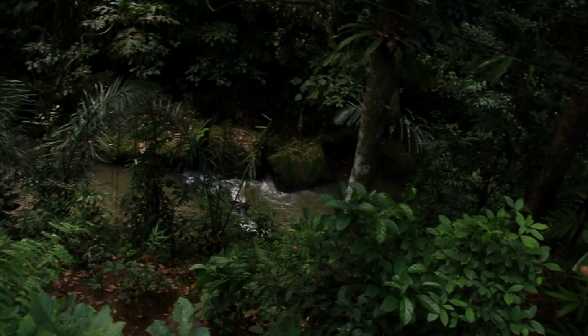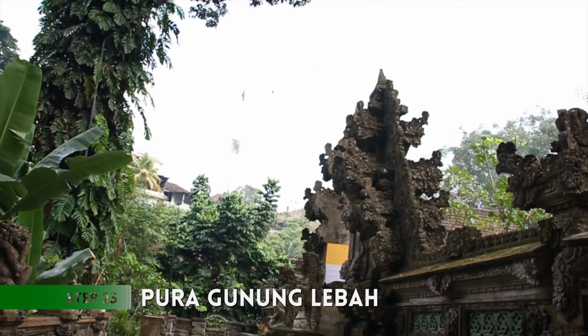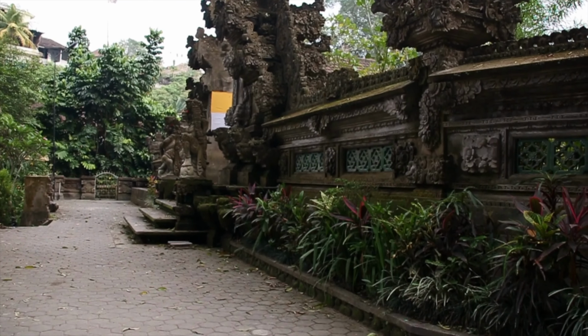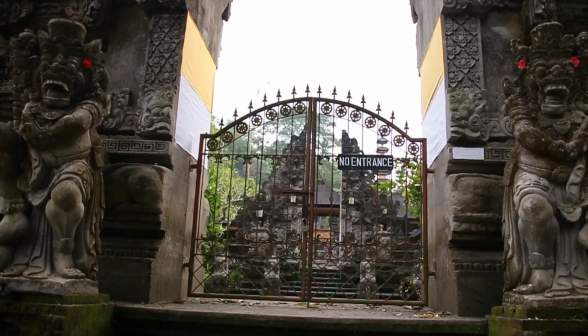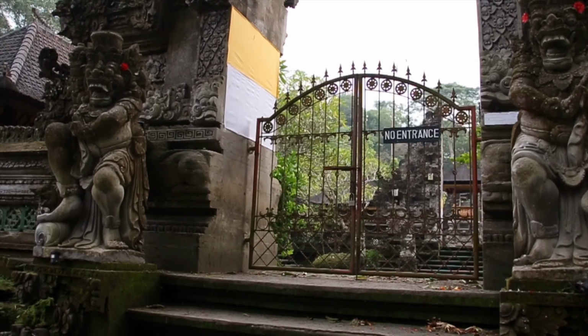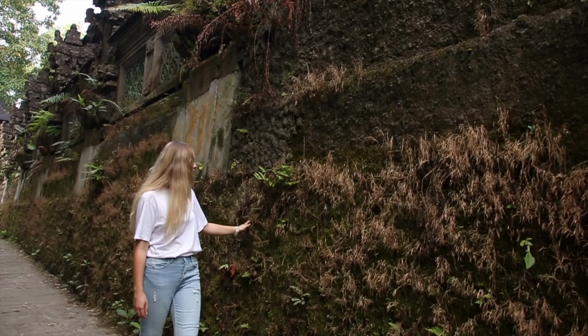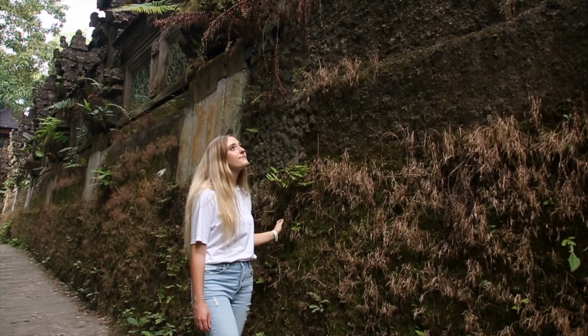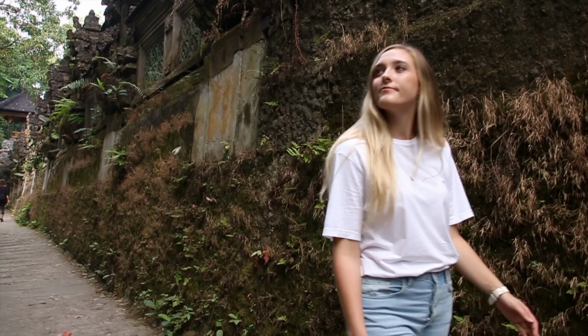Legend tells of a Javanese priest who founded the Gunung Temple on the valley floor, where he came to meditate at the confluence of 2 rivers. Still a pilgrimage site today, take a moment to walk around and absorb the history. There is a bridge you can cross over around the right-hand side of the hill, or else you can head back up to the parking and take it that way. Turn left down the path to explore the temple some more and admire the rivers from atop.